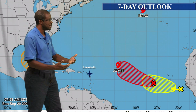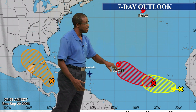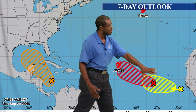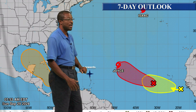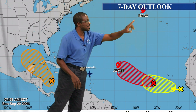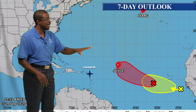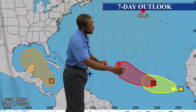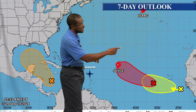But for us in the Eastern Caribbean, we're looking at Joyce, this particular hatched area, and another yellow area. The main development area today is pretty much active. We are saying goodbye to Hurricane Isaac, just about to get out of the shot, but we're going to be talking to you a little bit more about that. Right away, you're seeing a curve that's taking place.